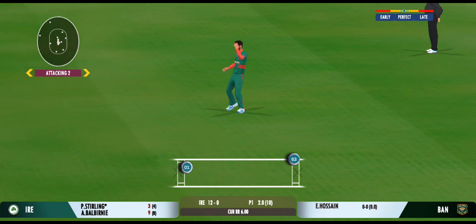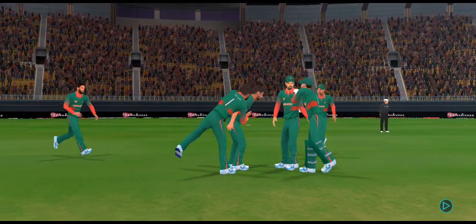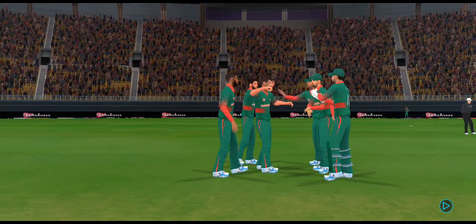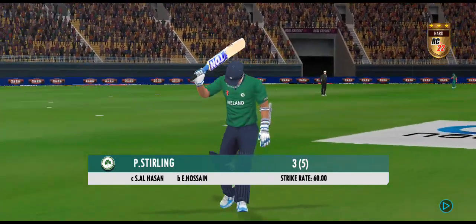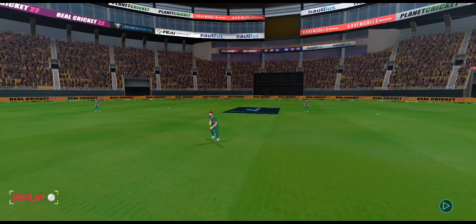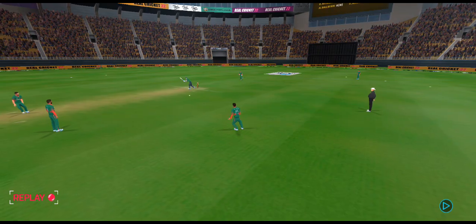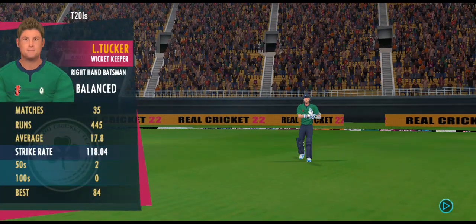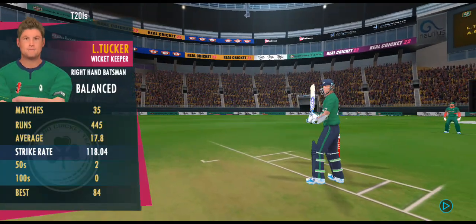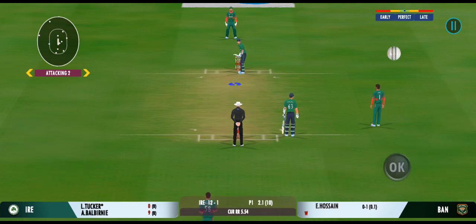Excellent dive, superb reflexes, that could well be the catch of the match. Looks frustrated as he takes a long walk back to the pavilion. This could well be the catch of the match. Fabulous diving catch. That was a fantastic piece of bowling.